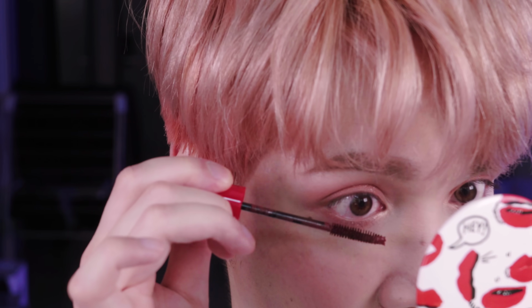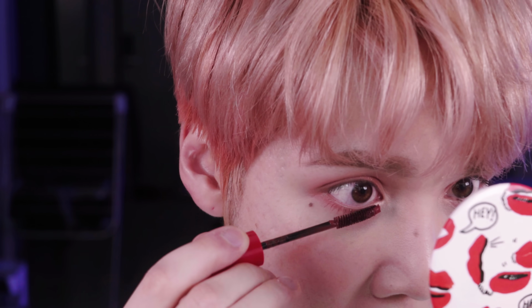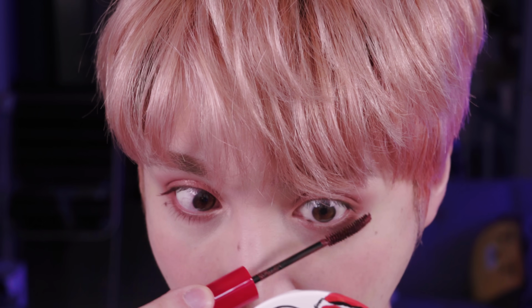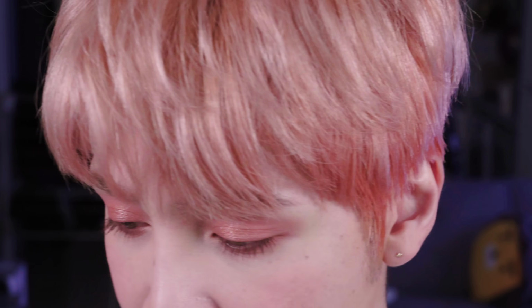Nowhere near the same color as this though, I don't know why they have the same name. But it's a reddish ginger brown color. And it's pretty good, it doesn't smudge on me. It's easy to take off at the end of the day, unlike Etude House mascaras. But yeah, I don't do any of this. I just wipe through, just to thicken them a little bit and get some color on there.